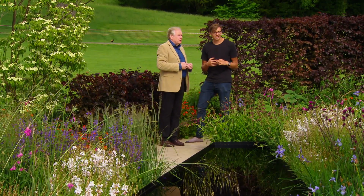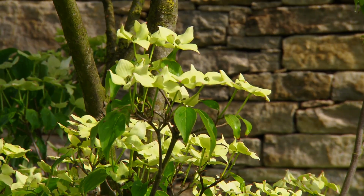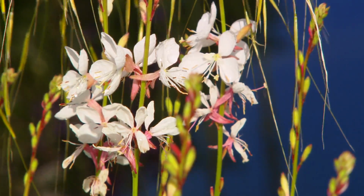The dogwood, what a beautiful tree. Yeah, so the Cornus, they're lovely. And of course, this is your long pond. Mm-hmm. It kind of reflects all the planting around, particularly the steeple and the diorama.